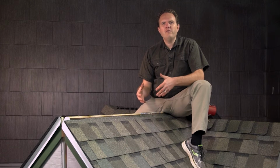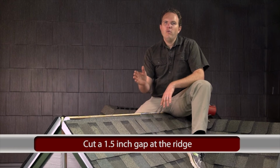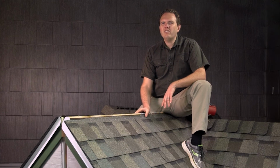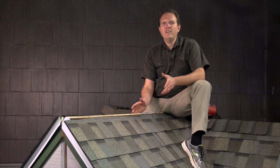So when you cut your vent, you want to end up with a gap that's approximately 1.5 inches at the ridge when you're all finished. Most roofs are framed with a center ridge board that the rafters are attached to. So usually it's going to be like a 2x10 or something like that right in the middle. If this is the case, make sure your gap to either side is at least 3/4 of an inch to make that total 1.5 inches of total gap.